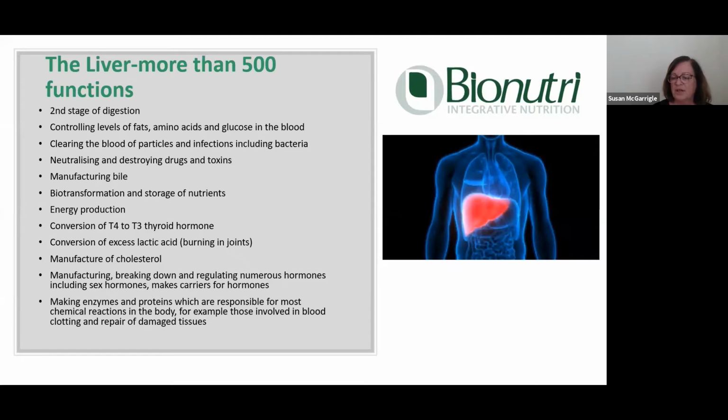And of course, I can't list all its functions, but it has more than 500 functions. So basically, I've put a few of the key ones that, as practitioners, we have to deal with, being things like controlling glucose in the blood, so we have blood sugar issues, clearing the blood of particles and infections, including bacteria, helping to neutralize drugs and toxins. Very often we see our clients on polypharmacy or some sort of drug or another. Manufacturing bile, which is very important.